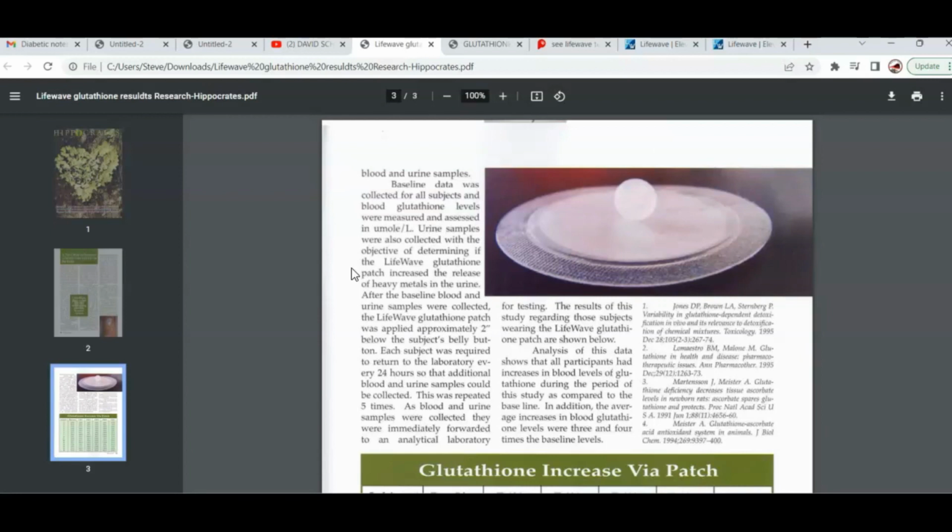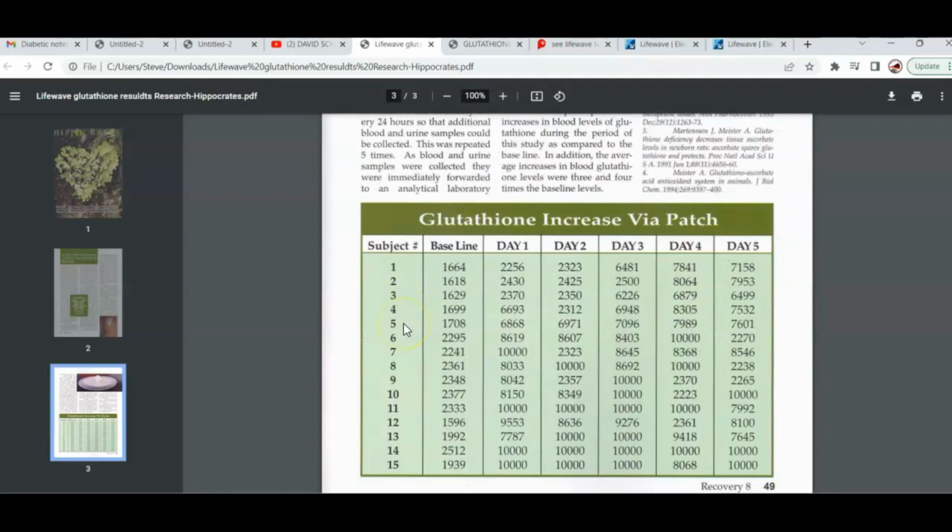So that is, when you increase something by a time, that's like a 100% increase. So you had 300 to 400% increases with this study using the glutathione patch. And so the numbers are published here. Glutathione increase via patch. And it goes into what the baselines were out of the 15 subjects, what the increase was in day 1, day 2, day 3, day 4, and day 5.